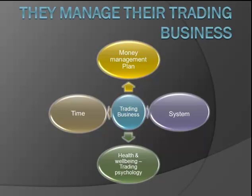And that process of getting back into the market, there needs to be a mechanism for identifying when and where to do that. Obviously health and well-being and trading psychology is one of the things that we talk about as part of our Pro Trader program and part of the process of managing systems. And this is something that some of you may have experienced before in looking at different systems and going from one system to another and not really having the confidence to be able to trade a strategy.